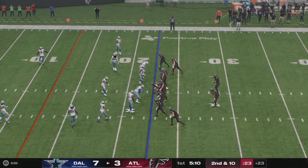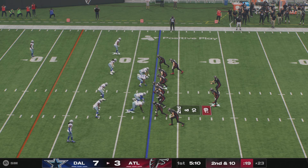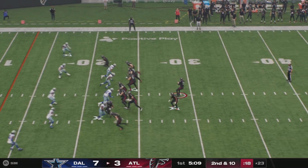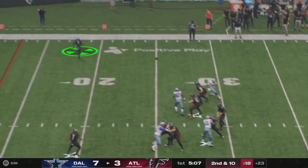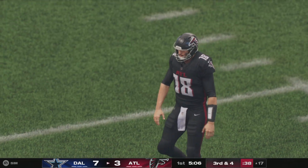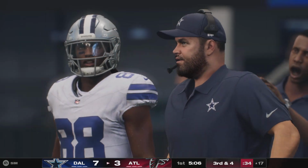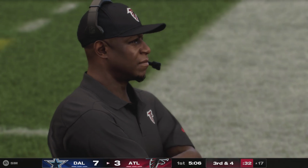2nd and 10. Here's Cousins. Locates Mooney on the out route. And he'll go out of bounds in the red zone just inside the 20. They get 6. That'll leave them with 3rd and 4.